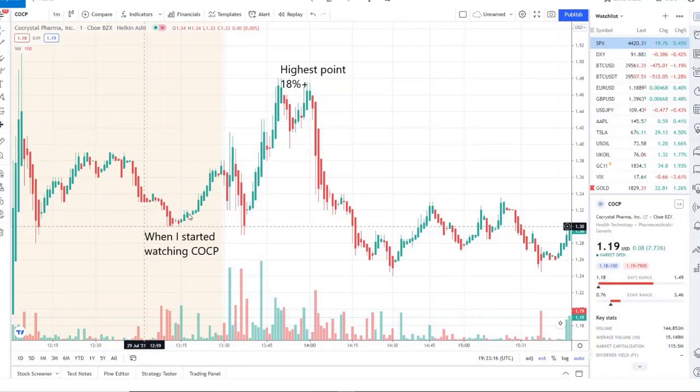So we started watching this one as it was pulling downwards towards the bell, started to run, pulled back down, right? Hit 129 and took off to 148, nearly a highest point of 18% plus. This was almost a home run opportunity at its highest peak, and after that, it pulled back and gave small jumps of 3 to 5%.